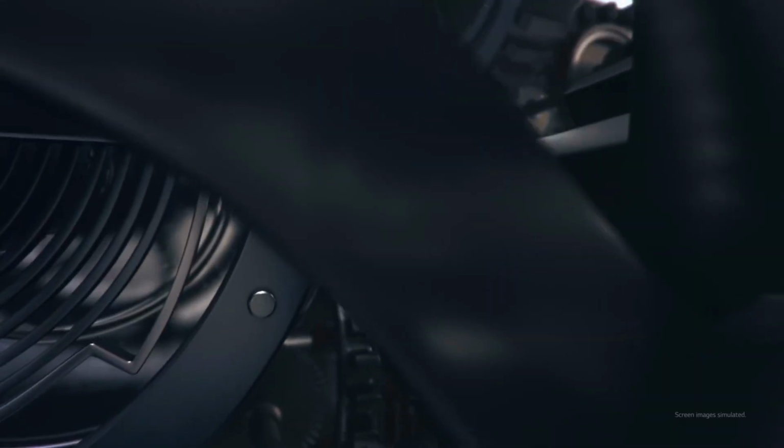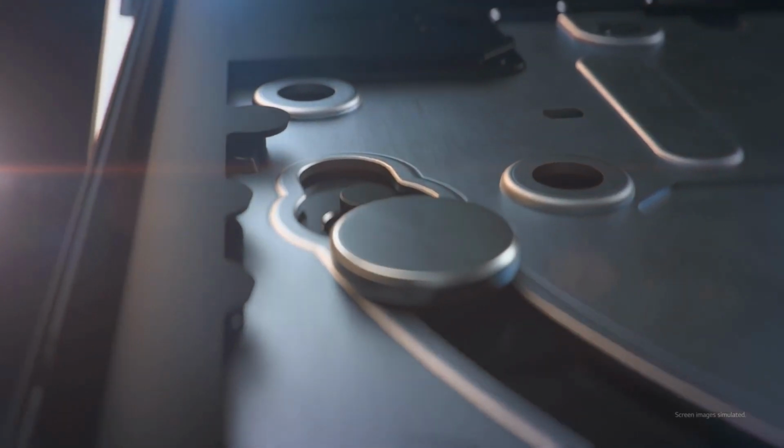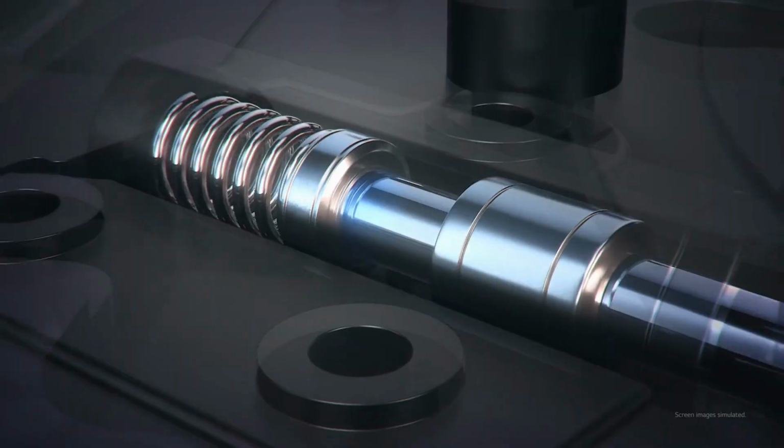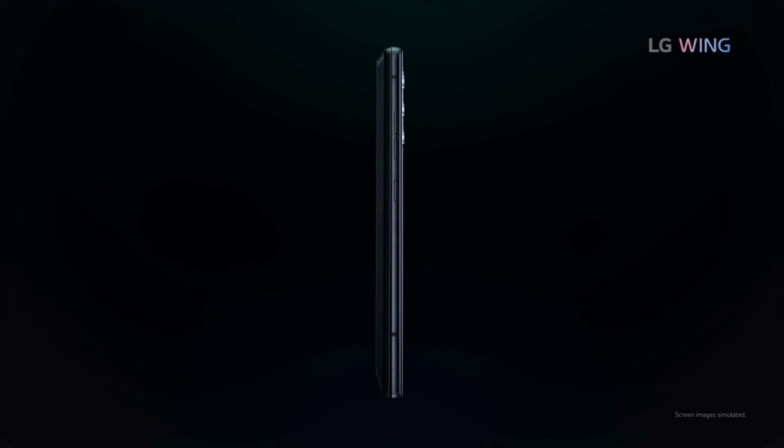LG is far from new to dual-screen smartphones, but the company has just officially unveiled its most daring solution in its class, the LG Wing. This is the first device released as part of the Explorer project, designed to innovate the user environment.